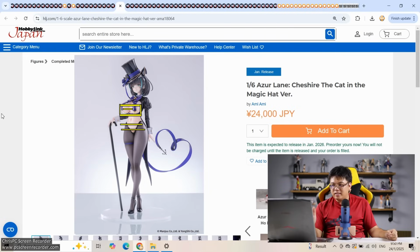As for genuine ones, now we have this Ami. Interestingly, Ami figure on HLJ, but this is by Ami. 24,000 yen at 1/6 is okay, acceptable. And Good Smile Company has also announced a figure of Cheshire in this same exact outfit, by the way. They have made an announcement. Maybe we'll see a prototype in OneFest later.